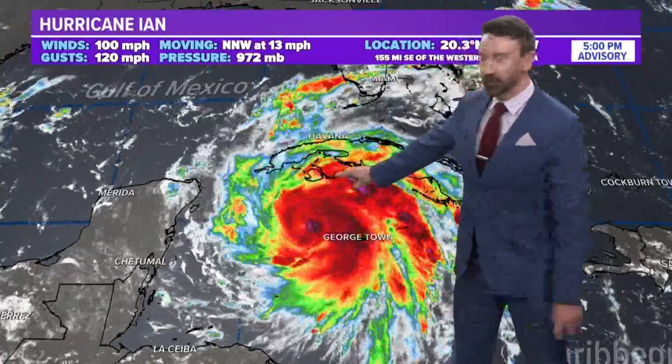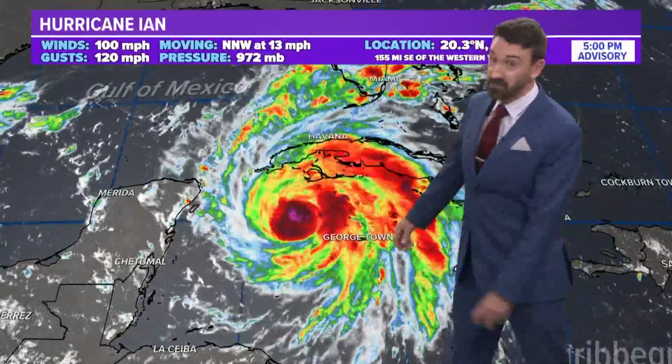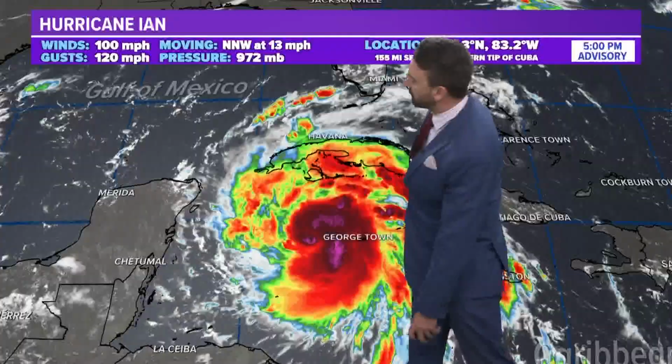So here's the latest. This is the problem with Hurricane Ian. This is why you need to pay attention, because this system is going to rapidly strengthen. It's not quite there yet. You mentioned winds were at 75 at the time of the writing. They're now up to 100 miles per hour in terms of the maximum sustained winds.